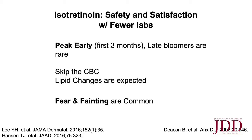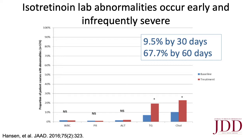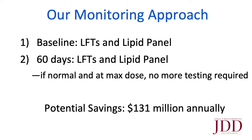So after we looked back at the literature, we then went and looked at our own data and our own practice. And what we noted was that our results really mirrored the literature. That very few people have changes outside of the first 60 days. So 66%, two-thirds of the abnormalities found were in those first 60 days, and lipid abnormalities are the most common abnormalities, and they're usually not very severe. So this is our approach for most healthy young people.